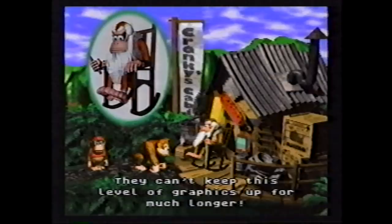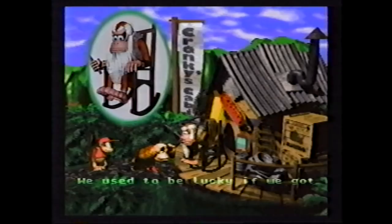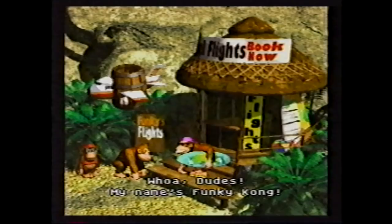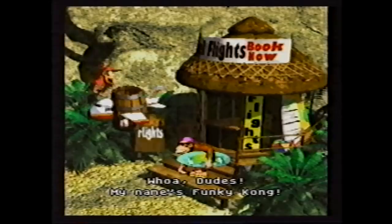Tony, did you have a favorite character? Are there more characters in this? There's a lot of characters. I like the whole Kong family. They got Cranky. Cranky's the star of the original Donkey Kong game. Still alive, is he? Dad or grandfather played that game. Wow. Then we also have Funky Kong. Funky's kind of the California surfing kind of Kong. He runs Funky Flights, and the Funky Flights allow you to fly around to different parts of the game. We also got Candy Kong. Candy Kong is Donkey Kong's love interest.